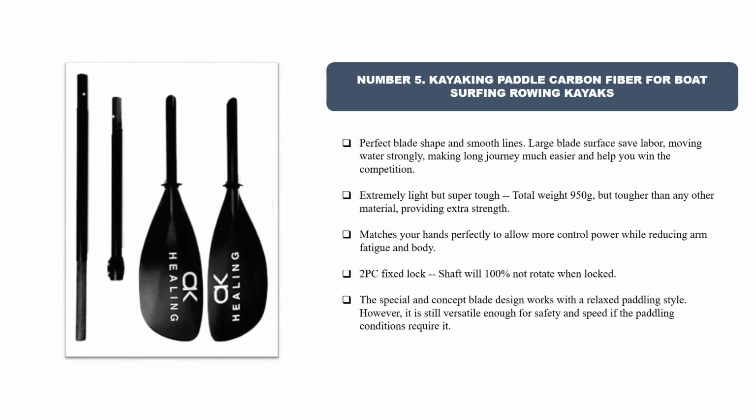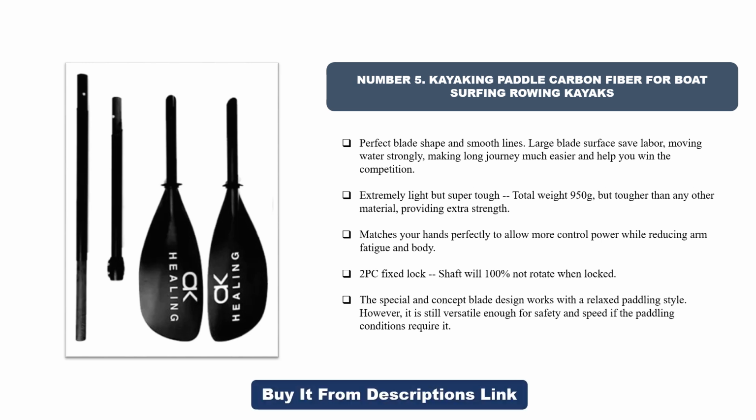Number 5. Kayaking Paddle Carbon Fiber for Boat Surfing Rowing Kayaks. Perfect blade shape and smooth lines. Large blade surface saves labor, moving water strongly, making long journeys much easier and helping you win the competition. Extremely light but super tough.